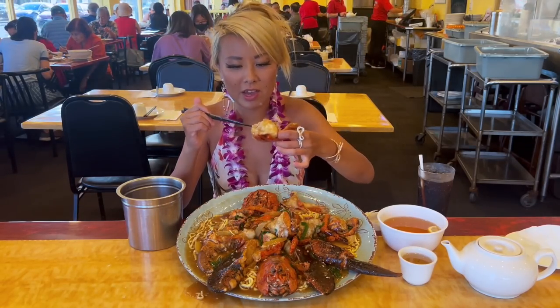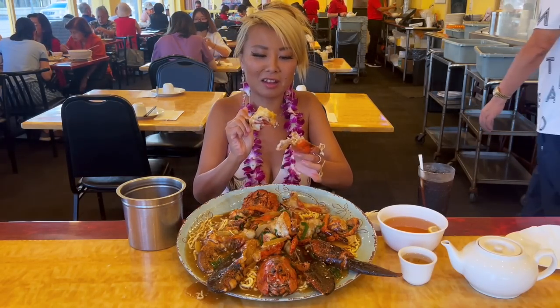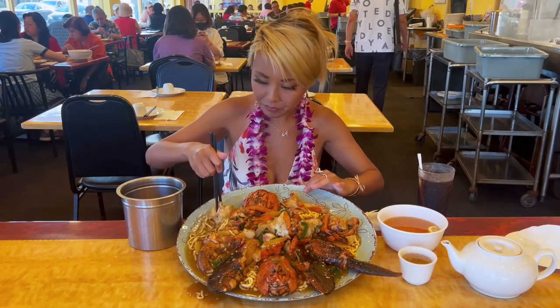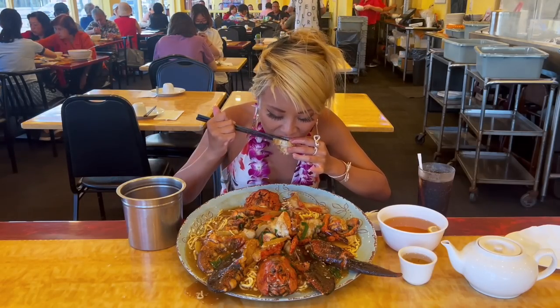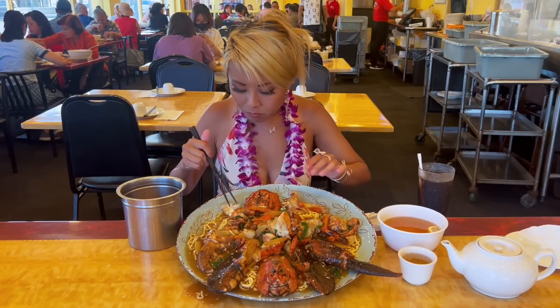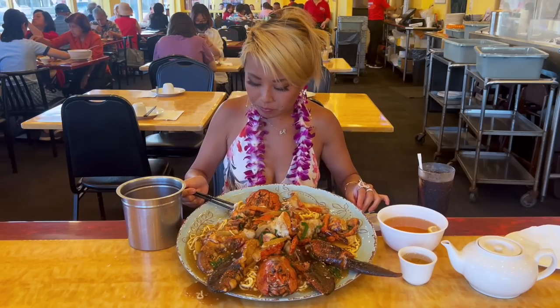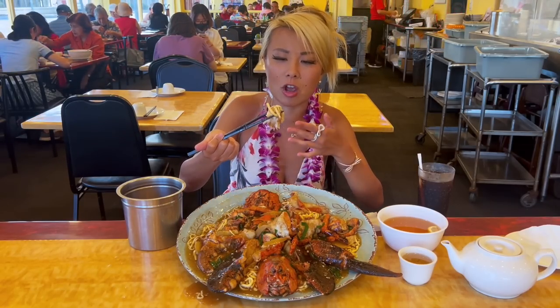Another piece of the tail here. See, this is why I like the tail. You just need to do this and then the meat comes off. I'm like, dip it in the sauce. Oh my god, you guys, the sauce is so good.